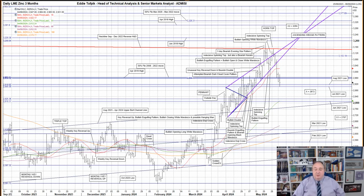And prices moved up within the ascending wedge pattern until 2 weeks ago, when we saw the market punch up and out of this pattern, as well as take on the bright red coloured neckline, currently at 3149, of the September-December 2022 reverse head and shoulders pattern. This move higher achieved both the primary and the harder to reach secondary targets for the break above the pennant pattern. However, the market found it tough, pushing up through the bright red neckline.